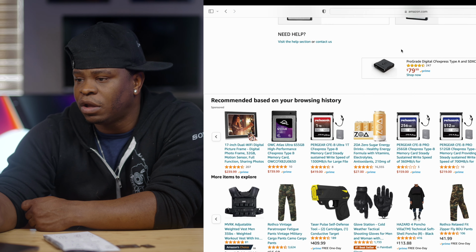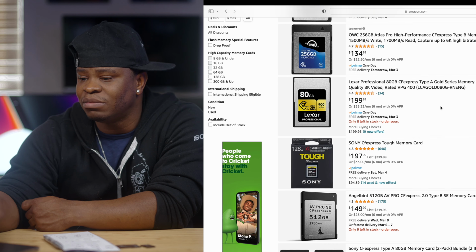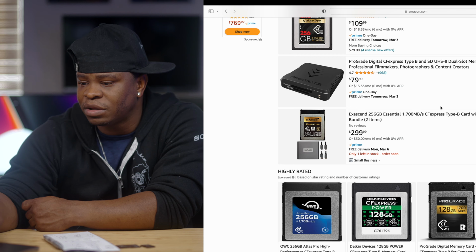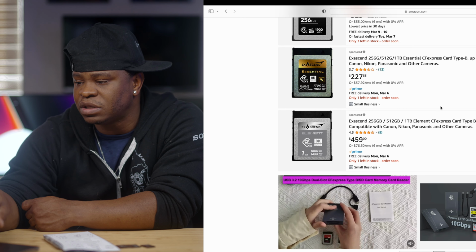Maybe. I'm gonna just check the second page just to make sure it's not on the second page. Make sure we didn't miss it. But I'm pretty sure it's not. Yeah, that's a Express B. Express B 256. Okay. Yeah, so anyway, as you look at these prices, Exascend blows these guys out of the water.